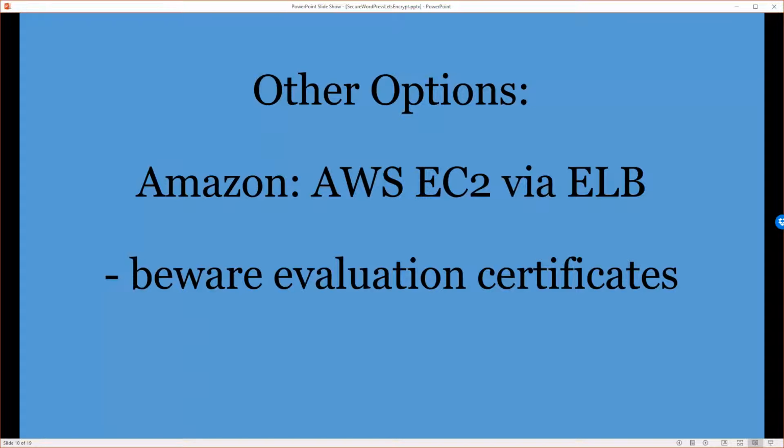Now, there are other options for a free SSL or HTTPS certificate. One more I've come across is if you're hosting your site on Amazon's cloud service, they do have the ability to create certificates for free for you as well. But that's only if you're using their cloud service and you install it on the Elastic Load Balancer, that's the ELB, and you have a console to create them and install them.